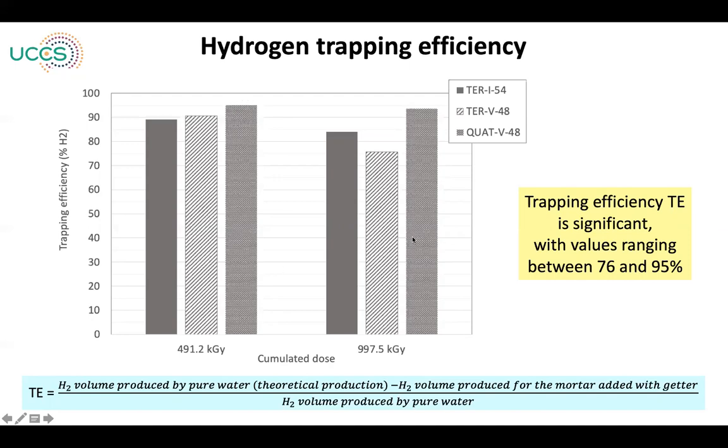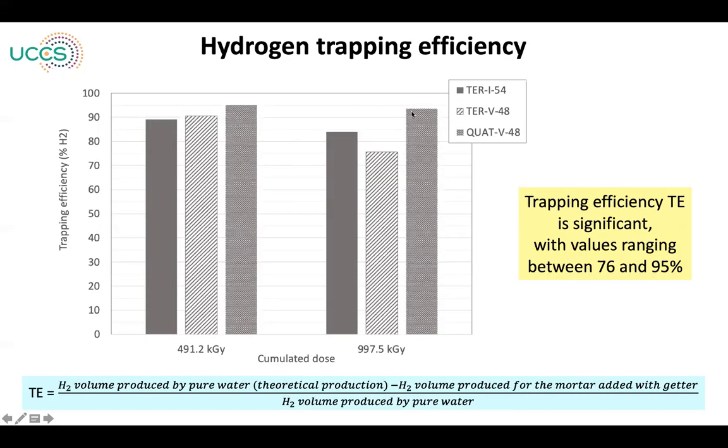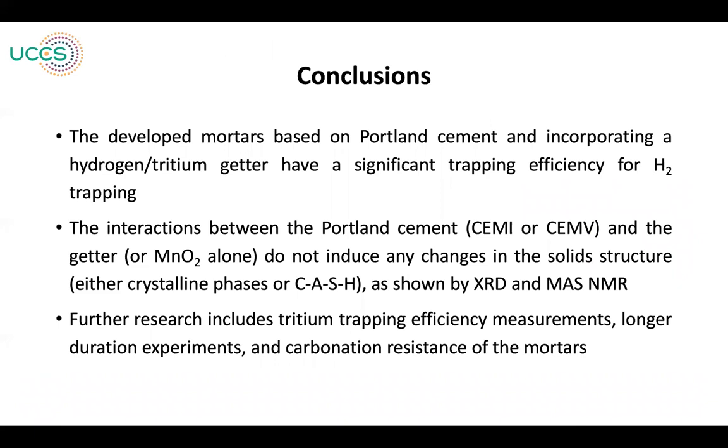the mortar formulation. So here you have the ternary mortar based on CM1, the ternary mortar based on CM5, and the quaternary mortar based on CM5. The best trapping mortar is the quaternary one, as you can see here, with more than 90% trapping efficiency. So as a conclusion, we developed mortar based on Portland cements and incorporating this MnO2 plus Ag2O getter, which significantly traps hydrogen in situ.